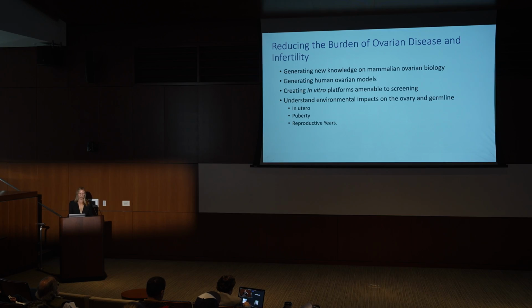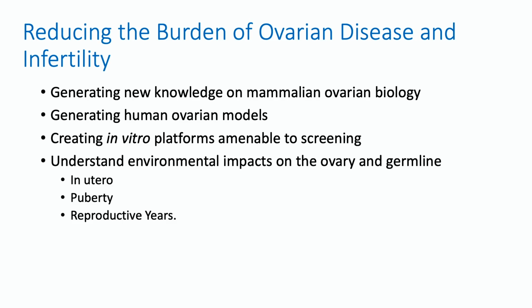So how can we reduce the burden of ovarian disease and reduce the burden of infertility? The most important thing is to generate new knowledge on reproductive organs. And in our case, we build new knowledge on mammalian ovarian biology, understanding the cell and molecular regulation of how those primordial follicles are built and how those follicles are activated in the process of folliculogenesis.